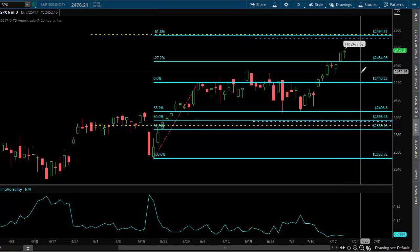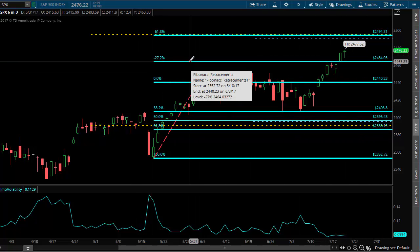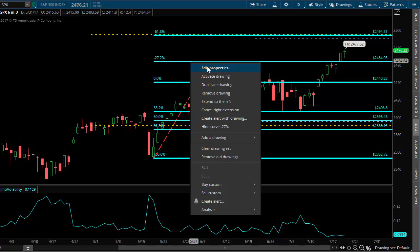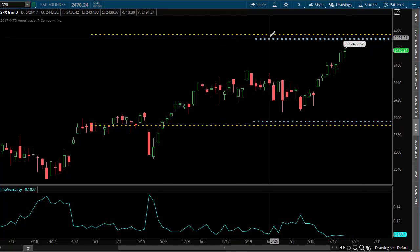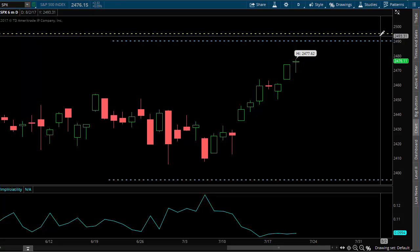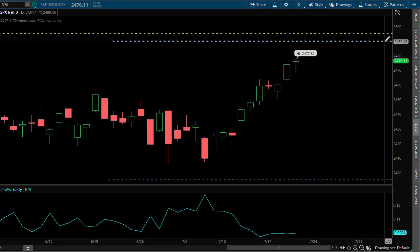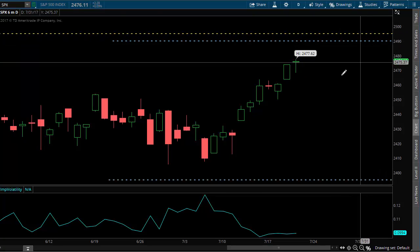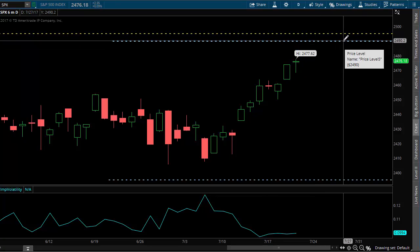So any kind of pullback in here, I think is expected, or maybe even back to this 24.64 level, I think is something to keep an eye on. And so the way I'm playing this is with a bear put spread that's in the money. So what I did was, and I got some markings here, I bought the 24.95 put and sold the 24.90 put. So this is an in the money put spread, and as long as the market stays below 24.90, this spread will mature and grow in value.